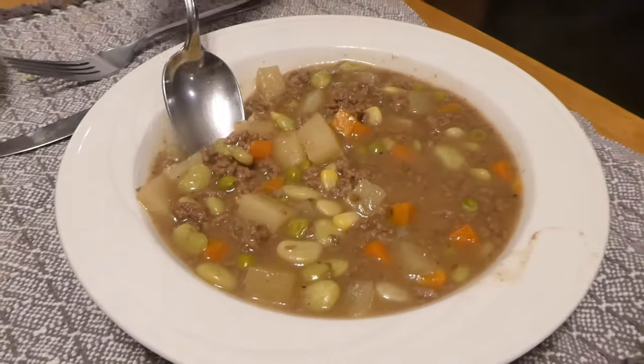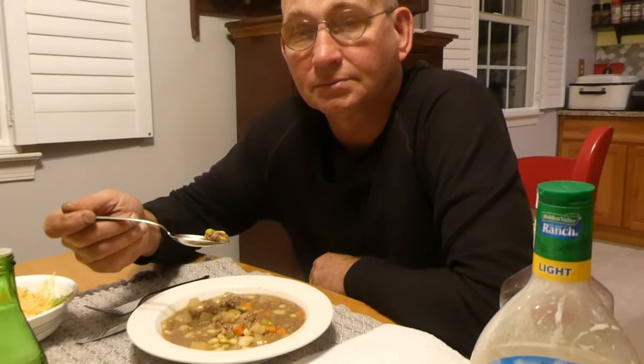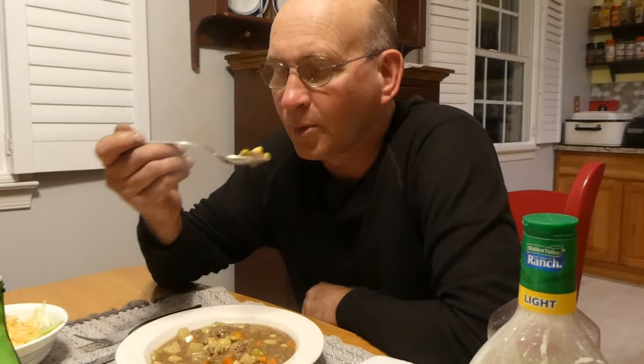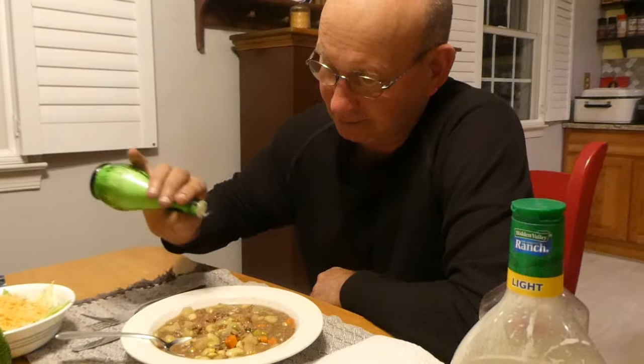All right, this is the stew. It's all ready and looking good. Steve's home, say hi. Hi. All right, so this is the cooking collab. And it is hot soup for a cold day, and this is our hamburger stew. We've had it before, so I'm pretty sure you're gonna like it. I just added a little bit different vegetables because I was trying to do the freezer clean-out challenge. Add some extra vegetables in there. I put some baby limas in there.